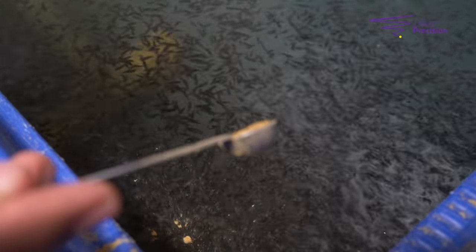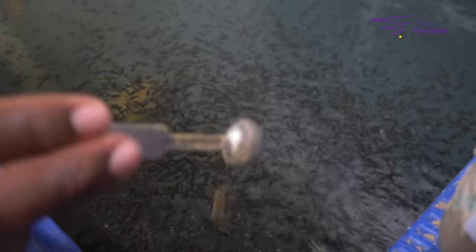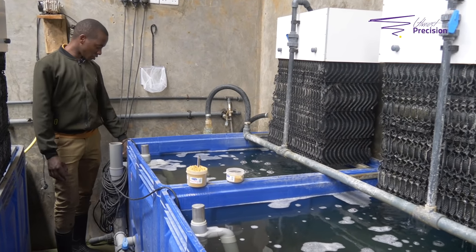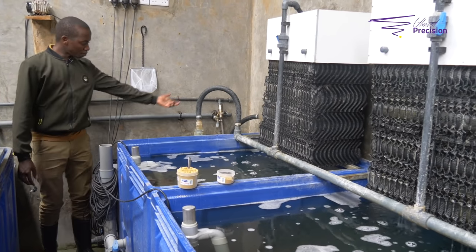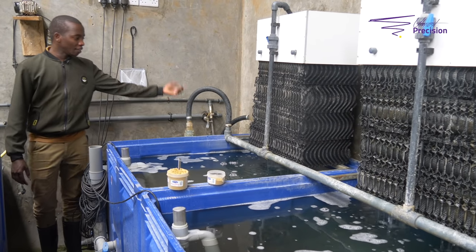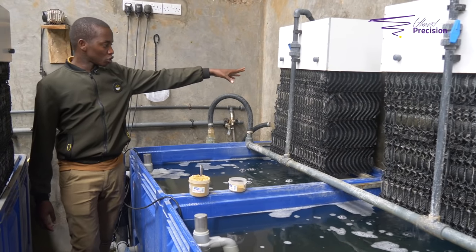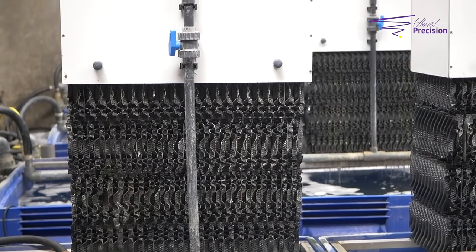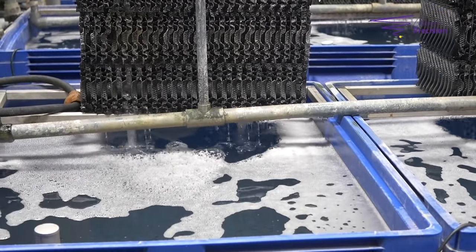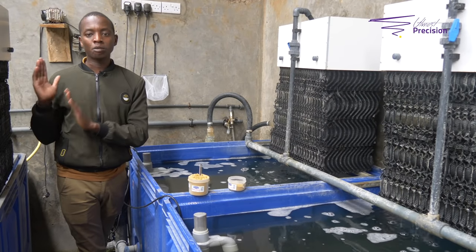They collect all the solid waste, which is the excess food and also the poop of the fish. So all that is sucked out and brought to the sedimentation tank, where it is filtered out, then pumped through UV light, where unwanted microorganisms are removed. Then the water continues to the trickle tower, which is the most important part, where all the dissolved waste is removed.